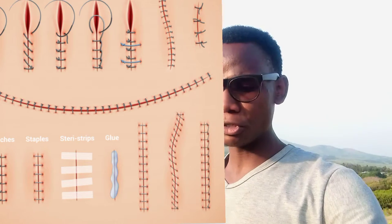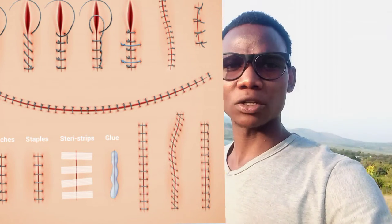But sutures are like a thread-like string that is used when someone has a cut or in surgeries. They are known as surgical sutures. The surgical sutures are made from the swim bladder, and the swim bladder comes from the Nile perch. You can tell that Nile perch comes from the lake.